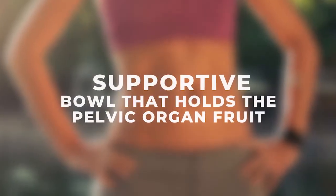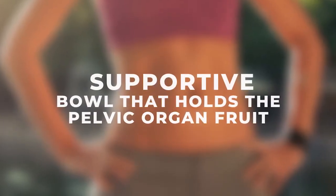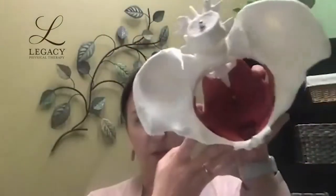All right, the third function of the pelvic floor is support. So we saw again, I just keep grabbing the pelvis here. It looks kind of like a bowl. The pelvic floor is the bottom of the bowl, and those muscles are the bowl that holds up our pelvic organ fruit. Think of it in terms of our bladder, our urethra, our vagina, our uterus, and our rectum and anus, all the fruit that are inside the bowl. That bowl of muscles provides the support so that we don't have our fruit falling out, because we don't want that to happen. So that is the third function, support.